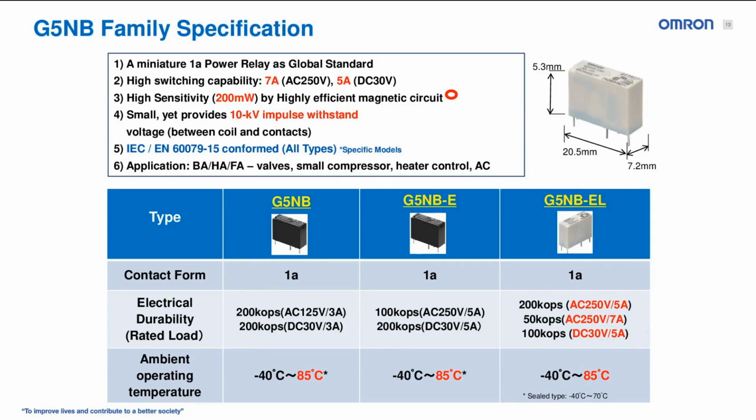All types with specific models will be conformed to that IEC rating we're talking about for explosion proof. And our general applications are widely varied. So I have all of these products highlighted in yellow here and underlined because all of these products have models available for the anti-explosion rating, ranging from 3 amps at a very high 200,000 cycle range, all the way up to the 5 amp and 7 amp models for 200,000 and 50,000 operations respectively. So long lifetime, a lot of support, and a lot of great value.